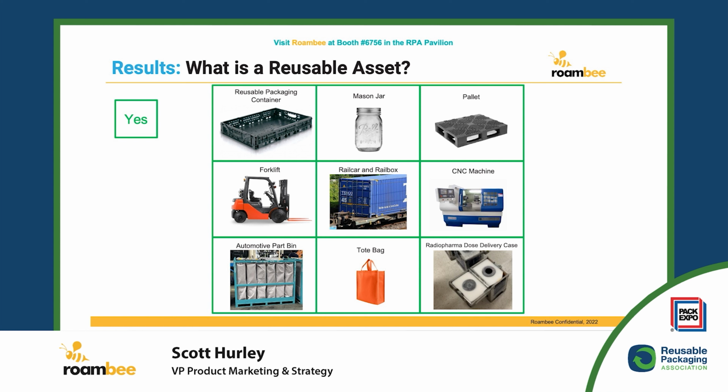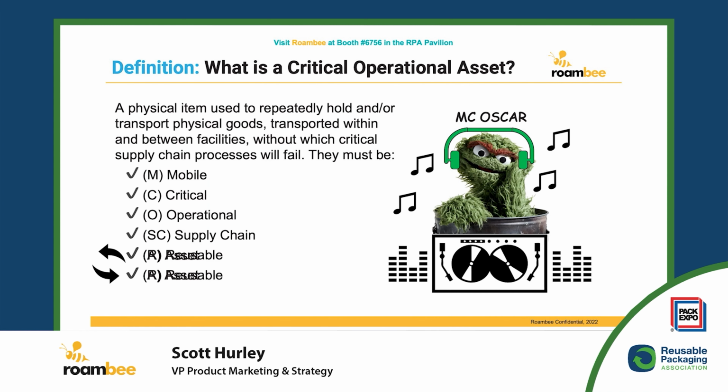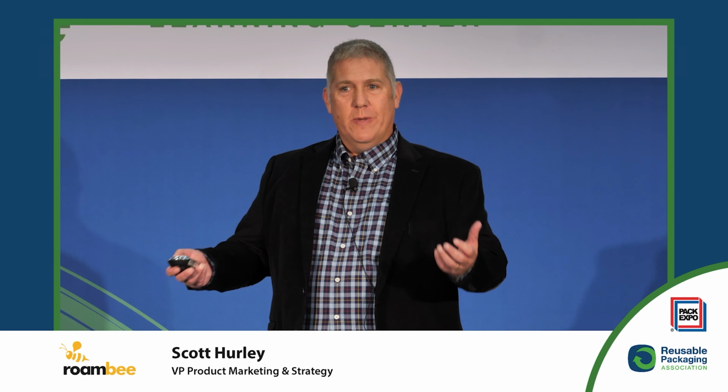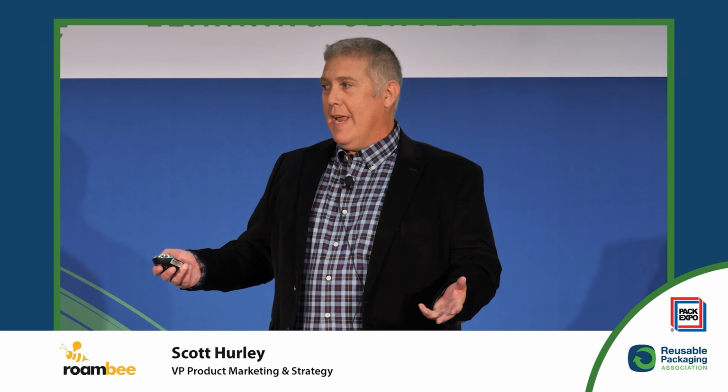What I do think is more helpful, thinking about how to maximize the efficiency of your supply chain with reusable assets, is the definition of a critical operational asset. By which I mean, any physical item that can be used to repeatedly hold or transport physical goods within and between facilities, without which critical supply chain processes will fail. They must be mobile, which means they need to move around. They need to be critical to your supply chain. They need to be operational, which means they're holding the goods, not the goods themselves. They need to be related to the supply chain. Has to be reusable and an asset.